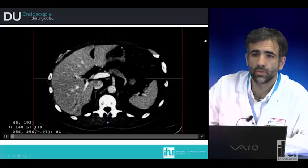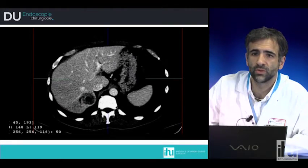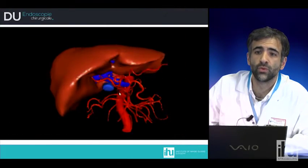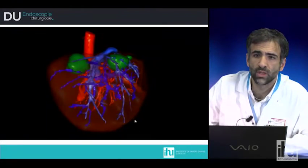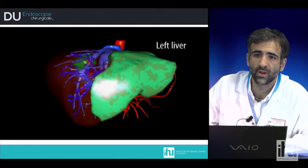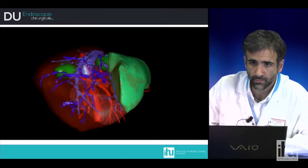In this movie, we see a CT scan with the presence of 3 nodules in the liver. This represents part of the preoperative study of the patient, which is often also associated with a 3D reconstruction that shows us the localization of the nodule in relation to the vessels and bile duct in the patient.